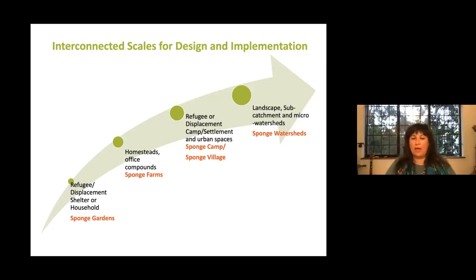And then of course, if many people start doing this around their homes and in their farms, we now move into sponge camps, like work I've been leading in Uganda, where many of the refugees from South Sudan are each applying these concepts around the home. And little by little, there's a greenification and a resilience to flood and drought at the scale of a village. And then of course, the sponge watershed, where if households, farms, villages and camps start to apply these concepts at scale, now we start to get into the catchment level.